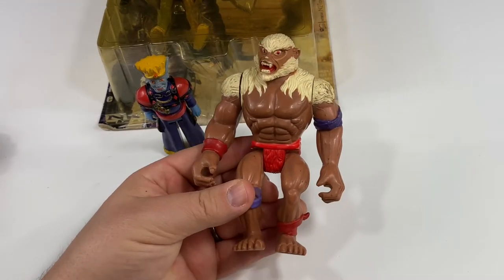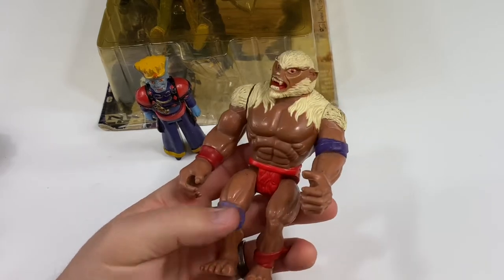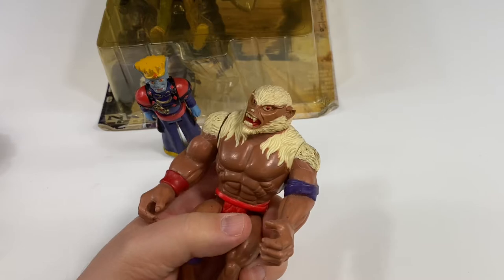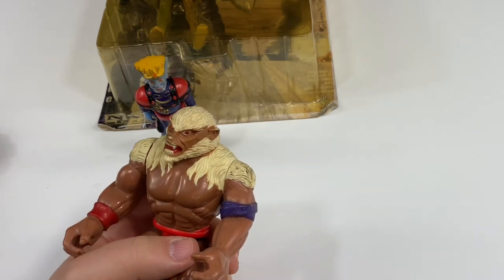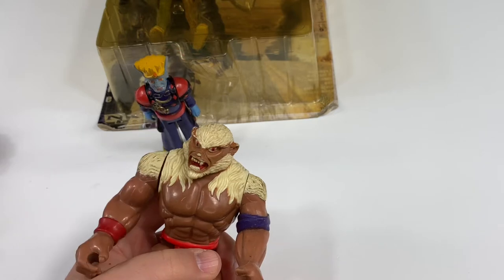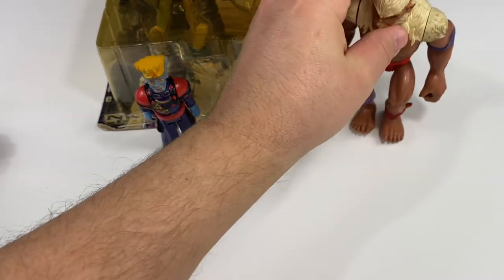Next, we have a Thundercats figure. I paid $10 for him. He's in pretty good condition. Needs to be cleaned. All these are really, really dirty. His action does work. So that's pretty cool. I actually think I have his weapons somewhere, so I'll have to take a look in my weapon bin.